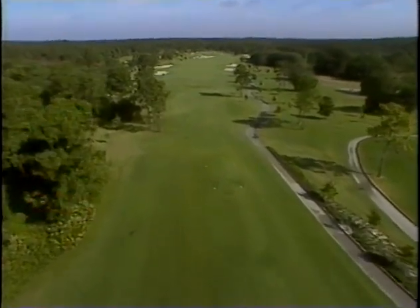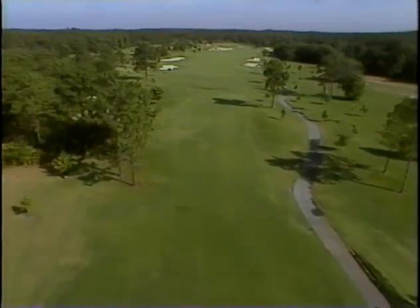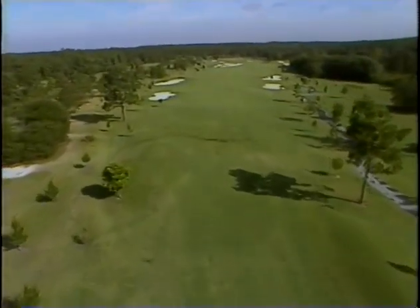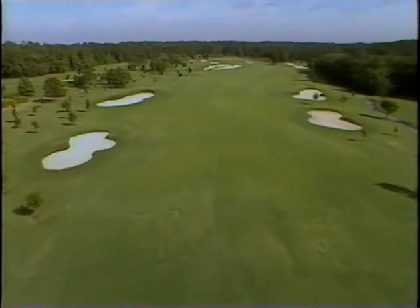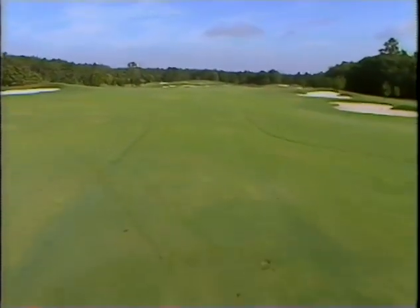Not a bad view from this tee either. This hole kind of wanders to the right and then up to the left as we get to the green. Now look at here, we've got 14 bunkers on this hole alone. That tells me it's a position hole. The architect wants you to follow a certain route. Try to drive the ball in between those 4 bunkers.